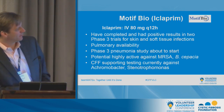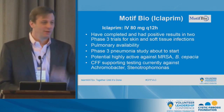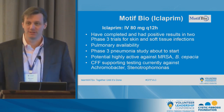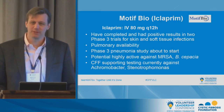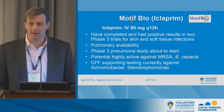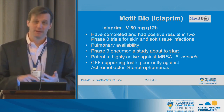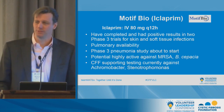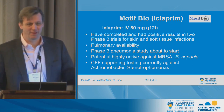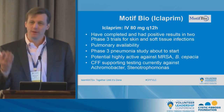Particularly, this company has completed a trial looking at skin and soft tissue infections, and so it's been shown to be effective there. It's now in a pneumonia study for non-CF. But the reason we're excited is because this drug has potential to have effectiveness against Cepacia, against MRSA, against Achromobacter, against Stenotrophomonas. These are ones that are sort of our FBI most wanted list for bad bacteria. And so this would be low-hanging fruit.